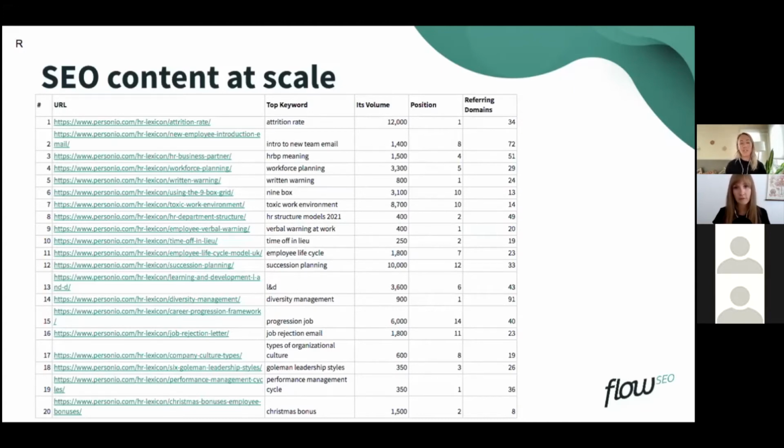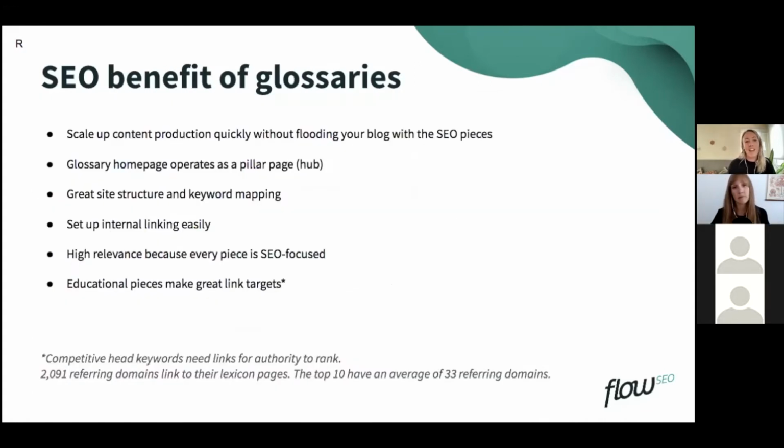And jumping once more to the next slide, we're seeing a takeoff of more companies, especially in the software space, creating glossaries. There are quite a few SEO benefits to this. Viola did mention, it's an opportunity to scale up your SEO content without flooding your blog. If your blog is focused on product marketing pieces, company updates, thought leadership, and you don't want to flood it with very SEO focused content like what is attrition rate, the glossary is a great opportunity to do that.